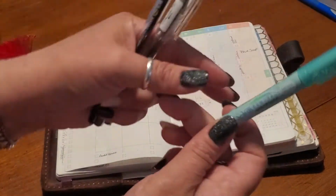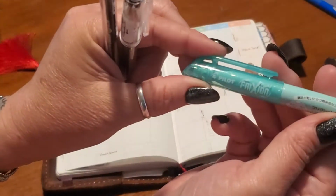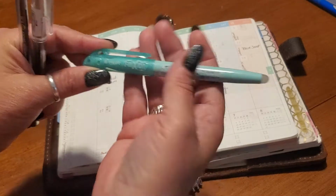Sometimes if I need a highlighter, I will use the friction highlighters by Pilot. Very good pens.